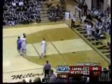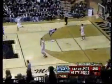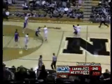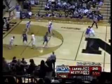Well, we talked about the matchup problem he creates because he can put it on the floor and go to the glass pretty quickly. He's strong. He can finish in traffic. Now you see he can just pull up and shoot off the bounce. It's a hard matchup for kids.